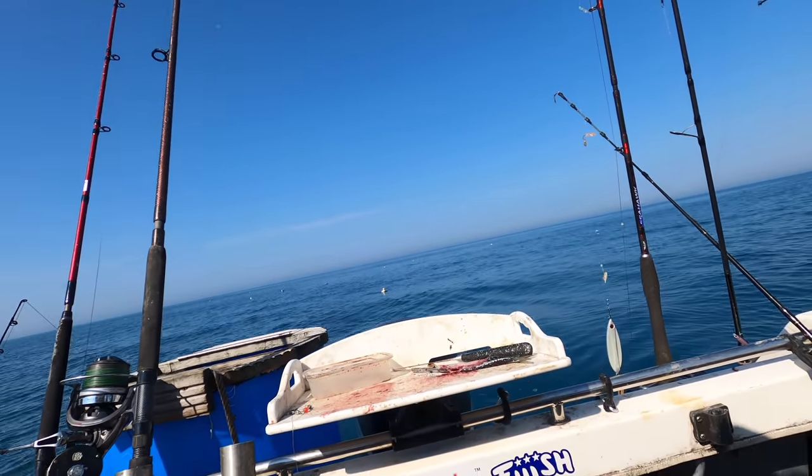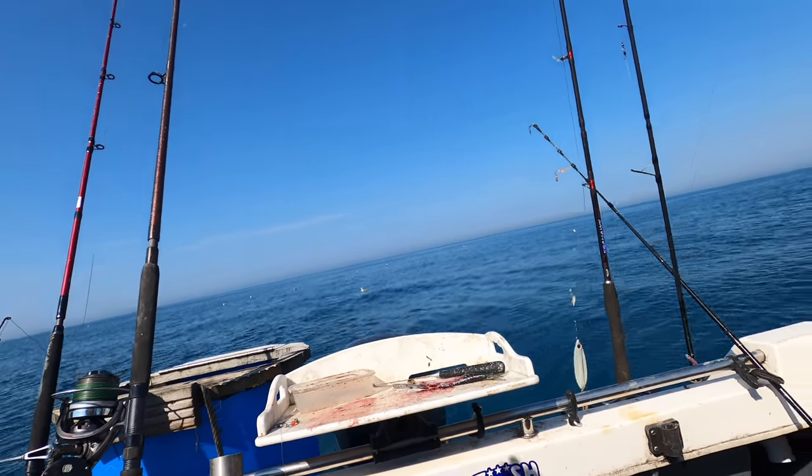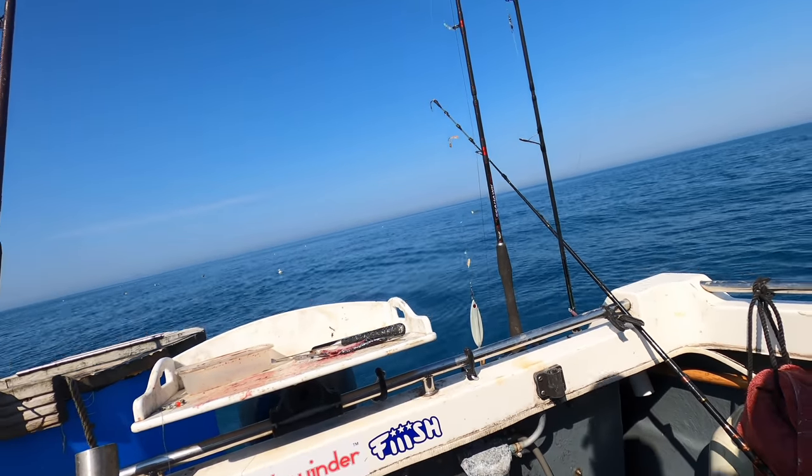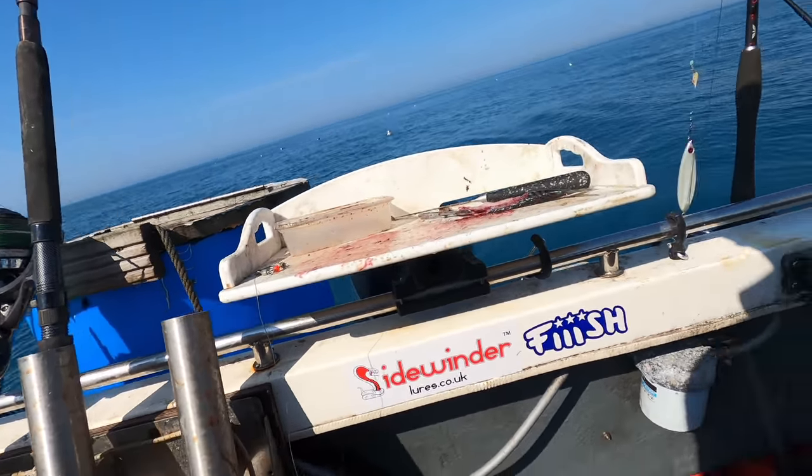Now be aware that they were nearly pulling the rods over the side of the boat yesterday. Each bite I got, the rod was over like that. Wow. On the bite. So, yeah, just be alive to that.